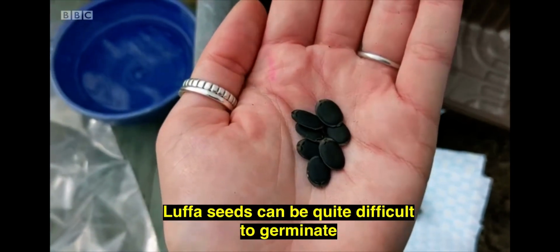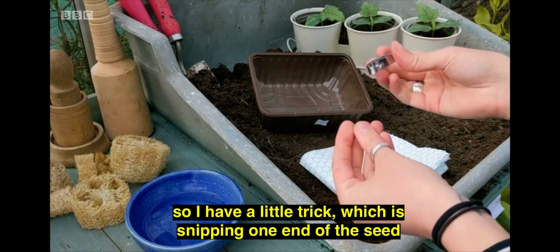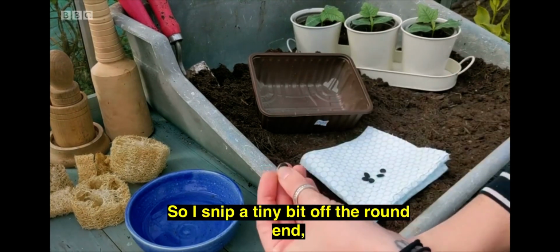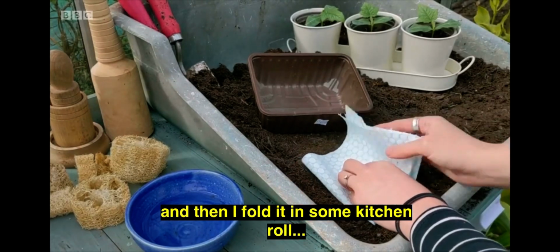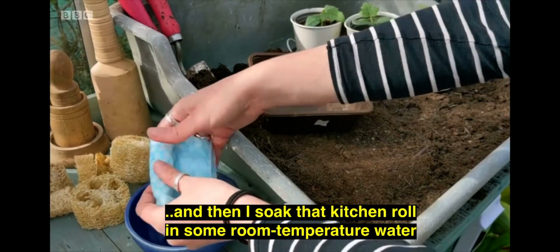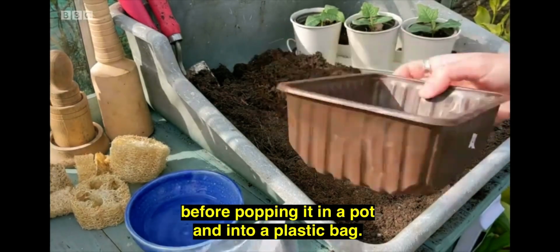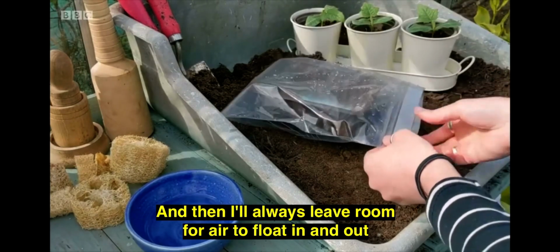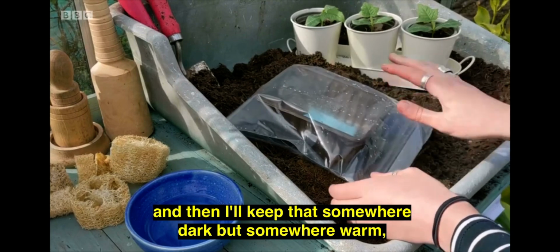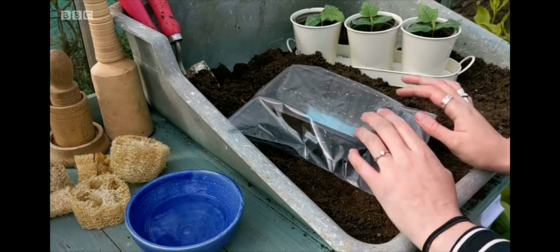Loofah seeds can be quite difficult to germinate because they have quite a hard casing on them. So I have a little trick, which is snipping one end of the seed with some nail clippers. I snip a tiny bit off the round end, and then I fold it in some kitchen roll, and then I soak that kitchen roll in some room temperature water before popping it in a pot and into a plastic bag. I'll always leave room for air to flow in and out, and then I'll keep that somewhere dark but somewhere warm, and germination should happen within a few days.